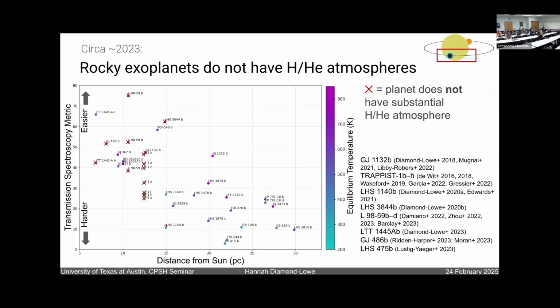So this figure, I'll show it a few times in a few different ways, so it's worth explaining now. The y-axis is this concept called the transmission spectroscopy metric, which was developed by Eliza Kempton, which is basically saying that planets higher up on the graph are easier to observe, planets lower down are harder to observe. And then they're arranged on the x-axis by how far the systems are away from us, from the sun. And then the color coding is equilibrium temperature.